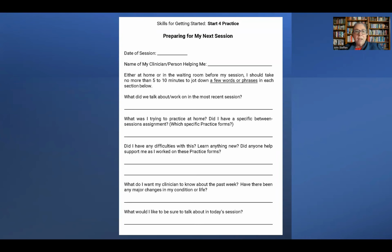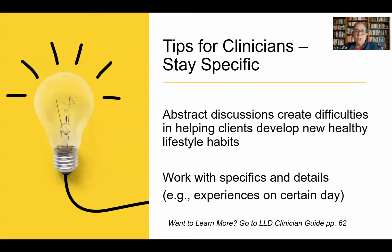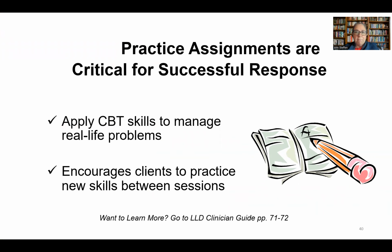In the Skills for Getting Started module at the very beginning of the workbook, we provide an opportunity for clients and clinicians to plan for the client to take a couple of minutes before the therapy session, either the night before or the morning of, to prepare for the session ahead of time. That can go so far in improving the quality and the effectiveness of the time that you have together. I'd like to encourage you to stay specific and avoid overly abstract discussions, so that the majority of our session time is focused on things that can be given a date and a time, and that we emphasize between-session practice as integral to how change occurs.